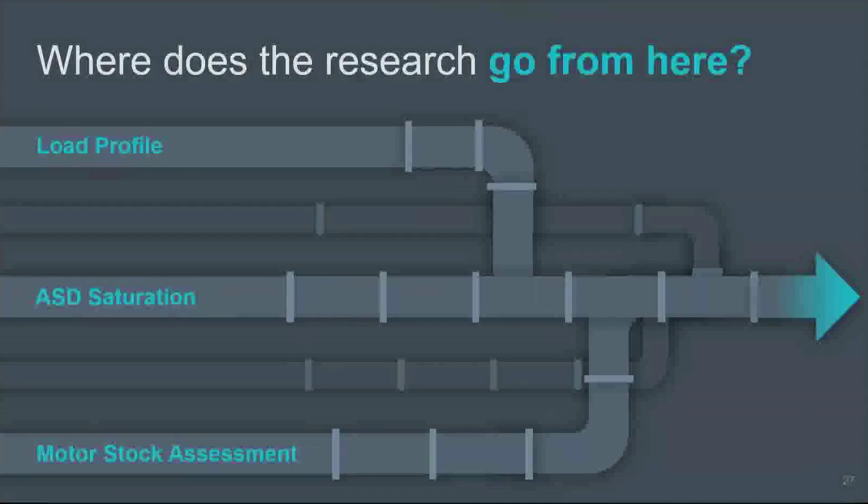So if you remember all the way in the beginning of this presentation, I showed you that the motors end use in the industrial sector is 3/4 of the industrial sector's energy consumption. And within that motors end use, pumps and fans are only about 1/3 of motor-driven energy consumption. And so there are other motor-driven end uses like compressors and material processing that also have the potential to save with ASDs, and that's not something that our existing research has covered, but it's something we should look into.